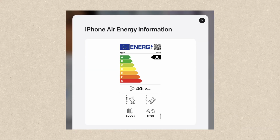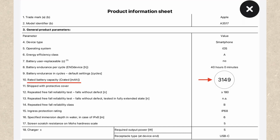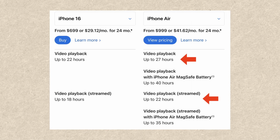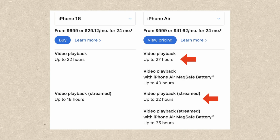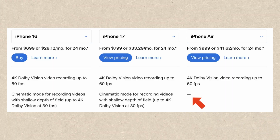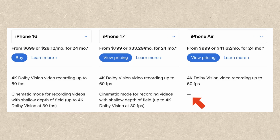Third, on Apple's EU website, it shows that the iPhone Air's battery capacity is 3,149 mAh. According to Apple, the battery life of the iPhone Air is actually longer than last year's iPhone 16. Fourth, there's no cinematic mode for video recording on the iPhone Air. That's for both the back and the front cameras.